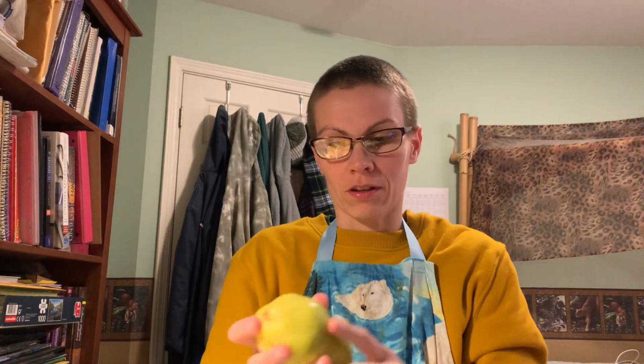For this Sweet Eats, I'm going to eat a Bartlett pear. I'm figuring out the height of this chair for filming video fun. This is what a Bartlett pear looks like. It's spelled with 2 T's at the end. It's kind of a yellowy green sometimes. And I'm going to eat it.